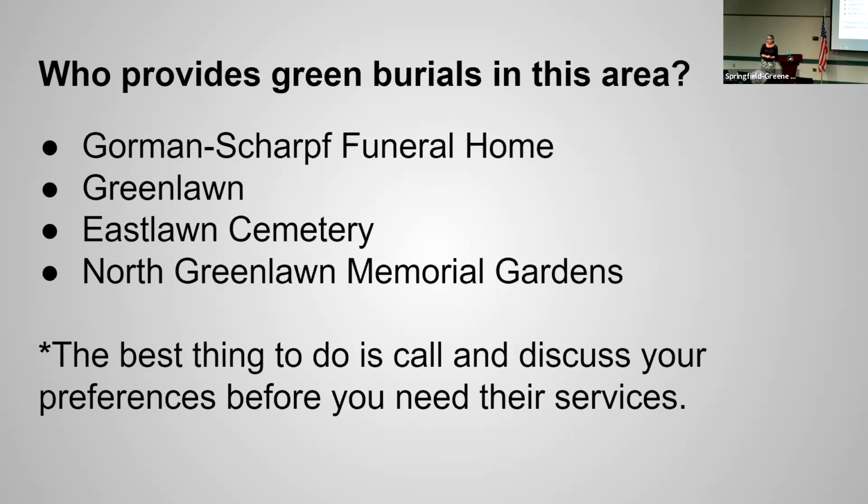The national cemeteries do not allow for green burials at all. A lot of the national cemeteries now do cremation, and it's a space issue with them. They prefer cremated remains now, lots more than they do the full body. But honestly, the best thing to do is just to call and discuss your preferences so that you can understand what services they can make available to you, and what you have to decide ahead of time what you want.